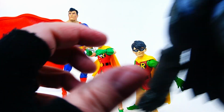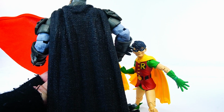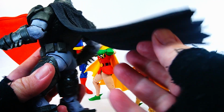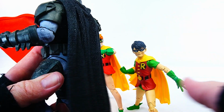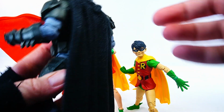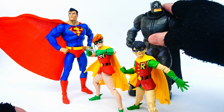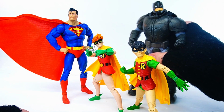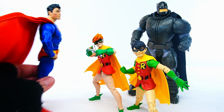Don't get me wrong, like this one, we've gone over this one, so I'll try to remember to put the card in the video. They got the sheen nice, and I like that it's not as heavy. But still, there's nothing you can do with it. If that would have been a bendy wire cape, that would have looked absolutely amazing. And even him, he has the bigger feet, and he's still kind of hard to pose once in a while. But still, this is the route to go.